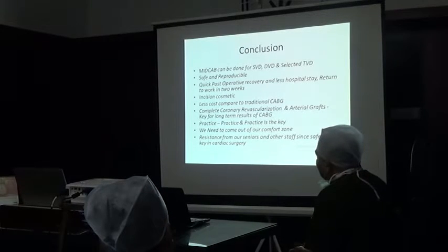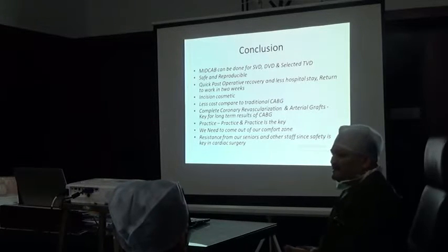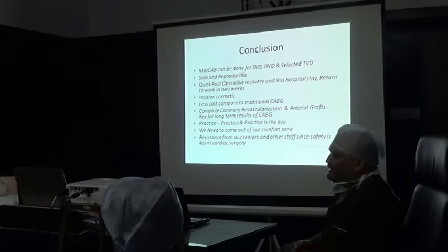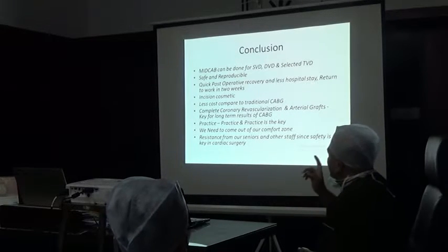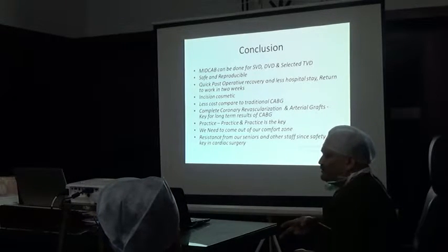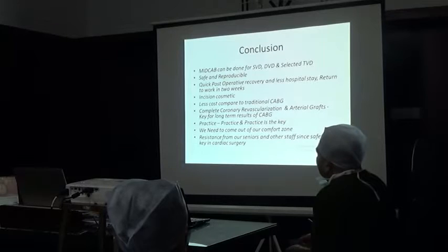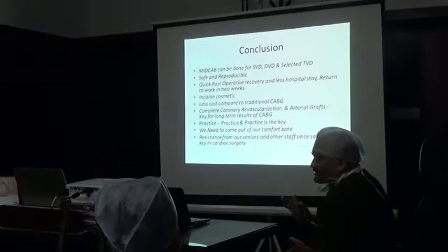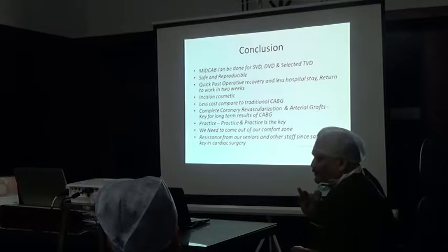So the conclusion is that MIDCAB can be done for single vessel, double vessel, selected cases. Best is ostioproximal LAD with type 3 LAD, single vessel. You put LIMA to LAD, and the patient will have 20-25 years without any problem. Double vessel, yes: circumflex, distal left main, good OM and good LAD, put 2 grafts, and the patient will have very good long-term results. It is safe and reproducible, as long as you have good instrumentation. You have to have a defib patch, a headlight, and proper instruments. Without proper instruments, you can't do this.